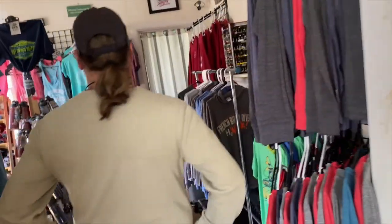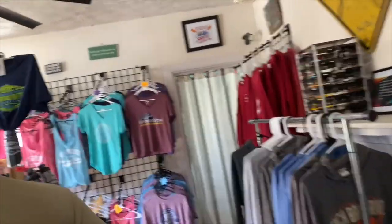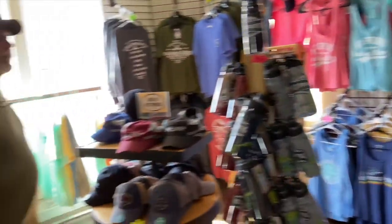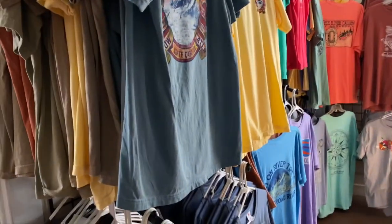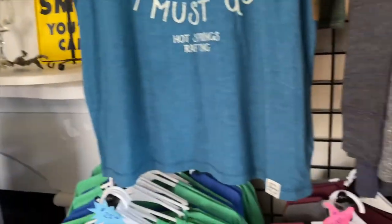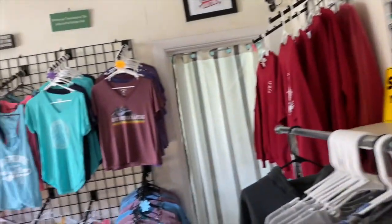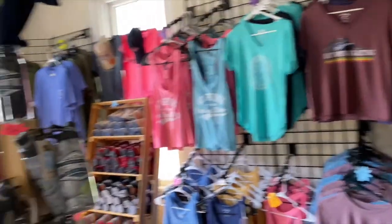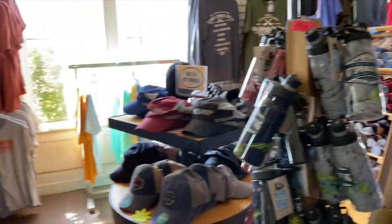And we've got all the souvenir T-shirts. So you can tell people you rafted in Hot Springs, and again, you'll probably mail it home, but there's plenty of cool stuff here, lots of really neat designs. Be sure to check out their line of clothing in here. We've got all kinds, men, women, and it looks like some kid stuff in here.